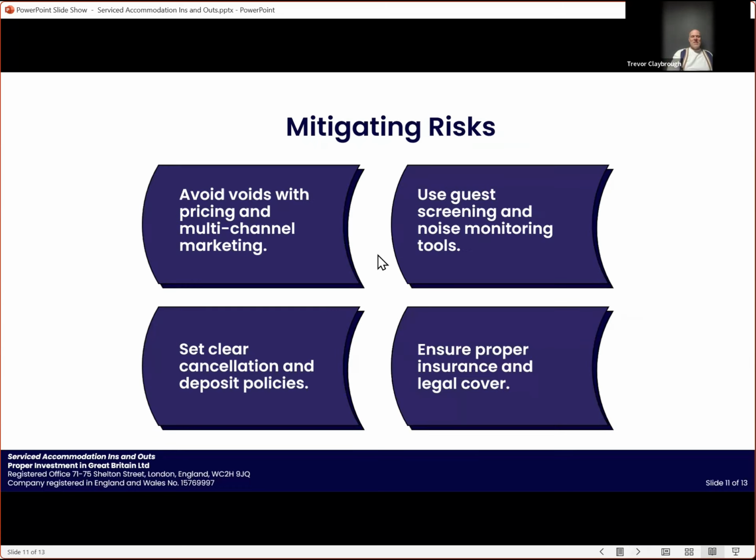Different risks. So yeah, problem with voids, and sometimes as well, we can end up with double booking if we're not managing things correctly, or if there's problems with the channel managers. So yeah, all these things too. These are details to look at. Clear cancellation and deposit policies, proper insurance, and yes, how to avoid parties. One of the worst nightmares for people doing serviced accommodation.